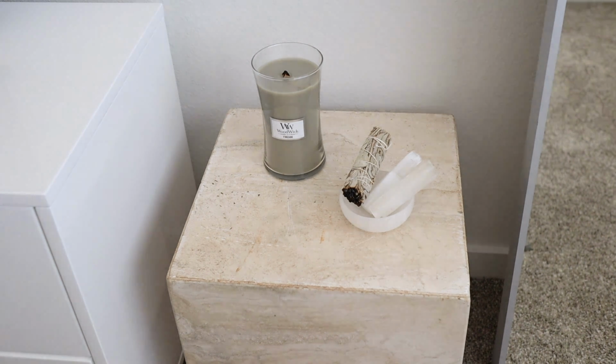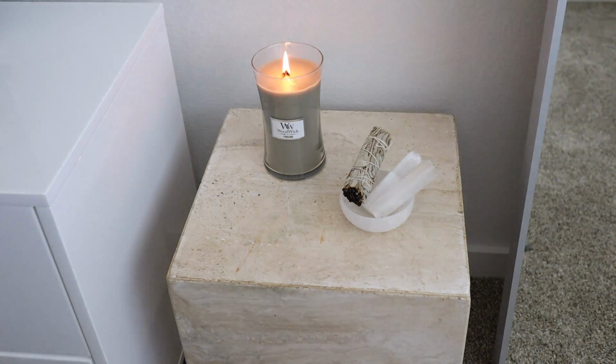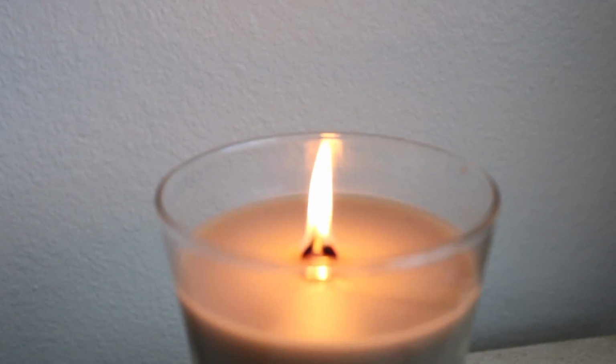And I guess I will light the candle. This is a fireside candle. It actually will crackle as it burns. That's why I love wood wick candles in particular. So I'm going to bring you guys closer and see if you can hear the crackling.